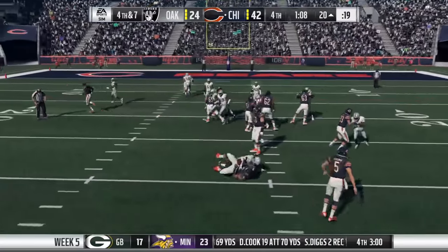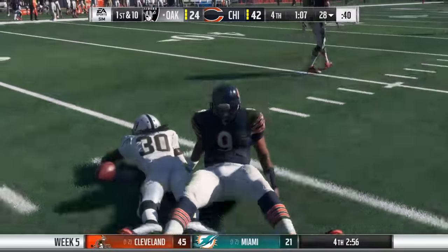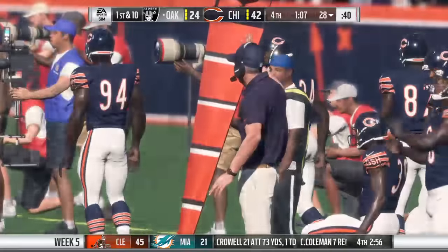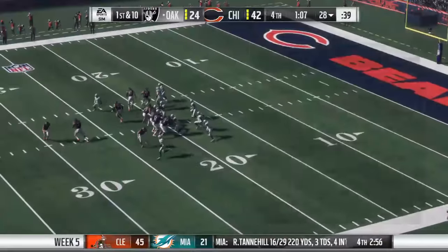On 4th down, Klein. They pass up the 3, fake it. It doesn't work. Well, I see what they were trying to do there. You pop up your holder, roll him out. You got the option to run or pass. This didn't work. Not at all.